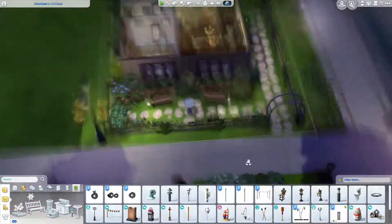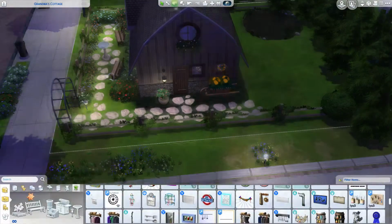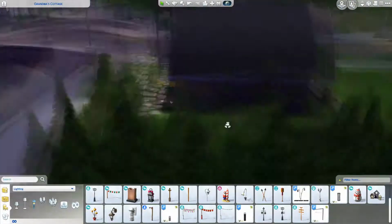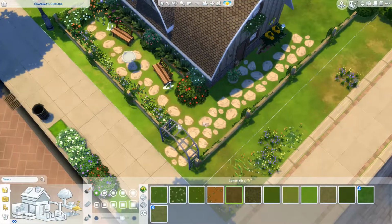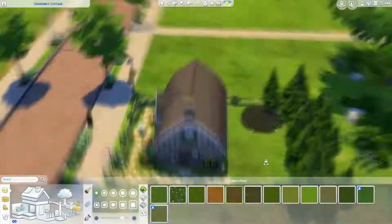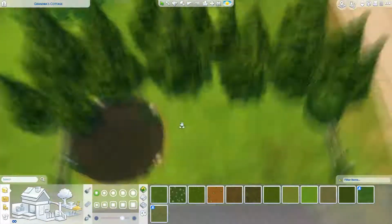I also really love the front garden, which you're seeing now, which is just so cute. There's just something about all the flowers and the hanging baskets. And I love the path. I love these garden stones. I know everyone uses the rugs from Get Together. At the time of building this house, I didn't have Get Together. I do now, but at the time I didn't. So I was looking for a replacement for those, and I found these garden stones, and I will never not use these garden stones now. I don't care how good the rugs from Get Together are, I love the garden stones.